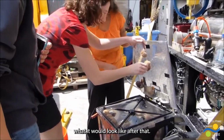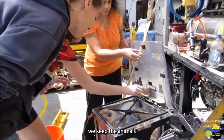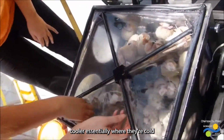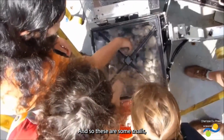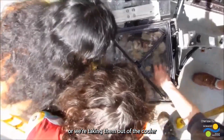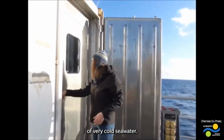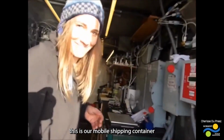And this is what it would look like when the ROV comes up from the seafloor. We keep the animals in an insulated cooler, essentially, where they're cold. And the cold can actually compensate for the change in pressure so that they can survive. These are some snails that we're taking out of the cooler and putting into buckets of very cold seawater. And then what we do is take them to our mobile shipping container laboratory.